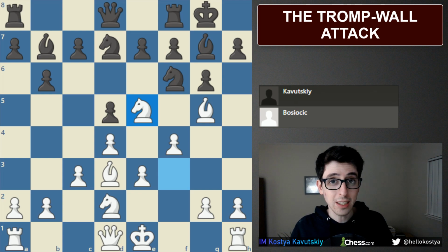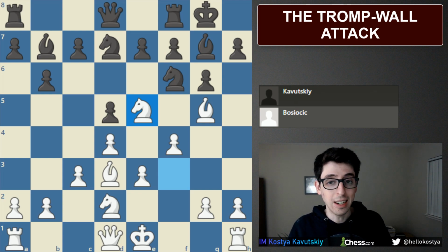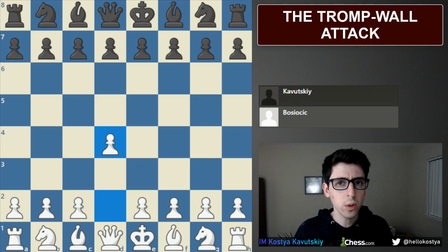Now this was a G60 game, so not a blitz game. I had 60 minutes on my clock, and I still couldn't really figure out what to do, and in fact black's position was already pretty difficult here. So let's quickly go through the moves here to see how we reached that position.